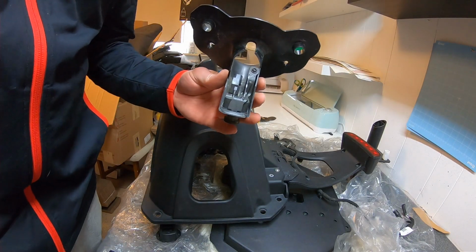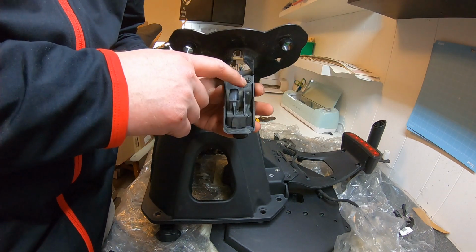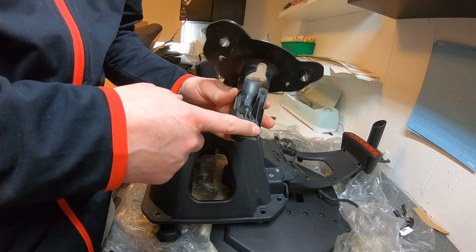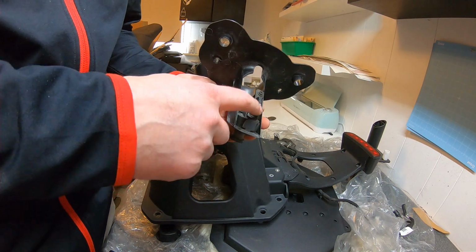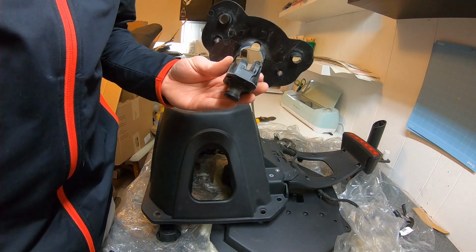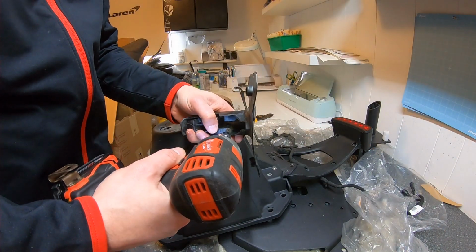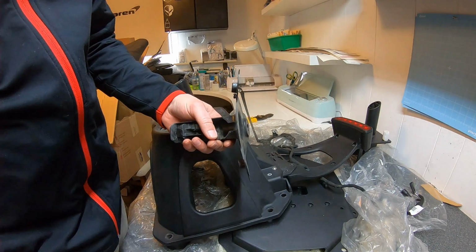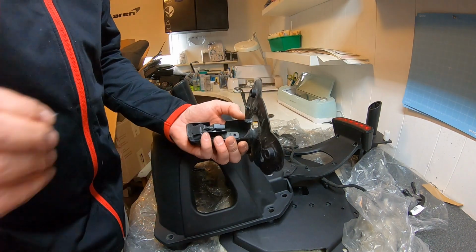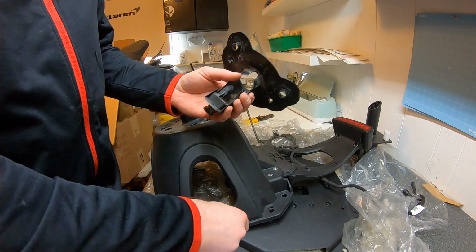All right, guys, one more thing that we have to do to get this camera finally out of this assembly. There is a Torx there holding this in. So we are going to take that Torx off, and then we'll get the camera actually out. T15, if you wanted to know which one you need for that. Like that. That little bracket out.